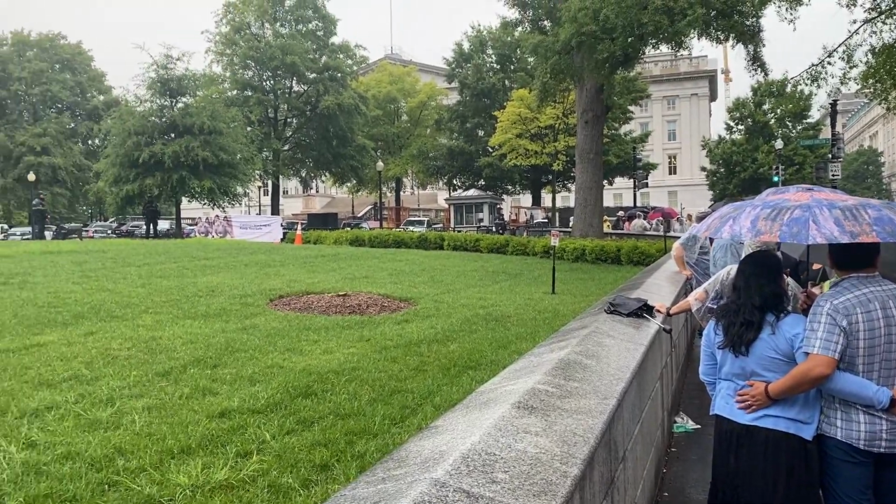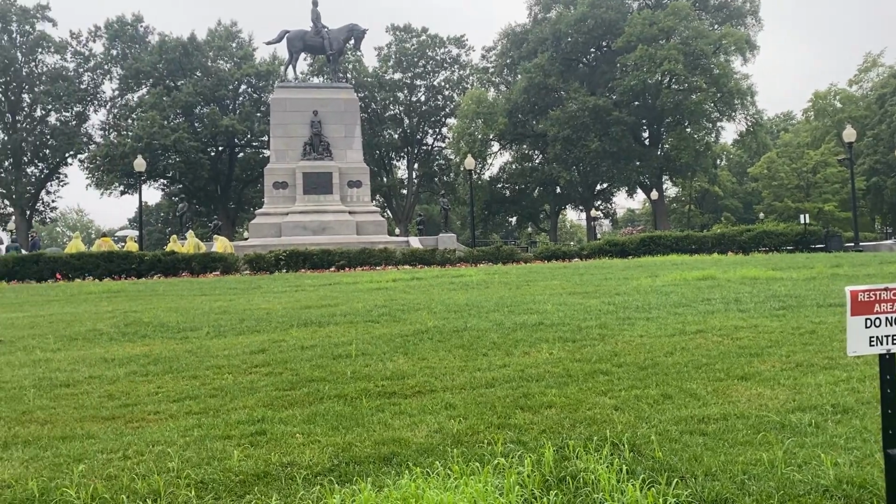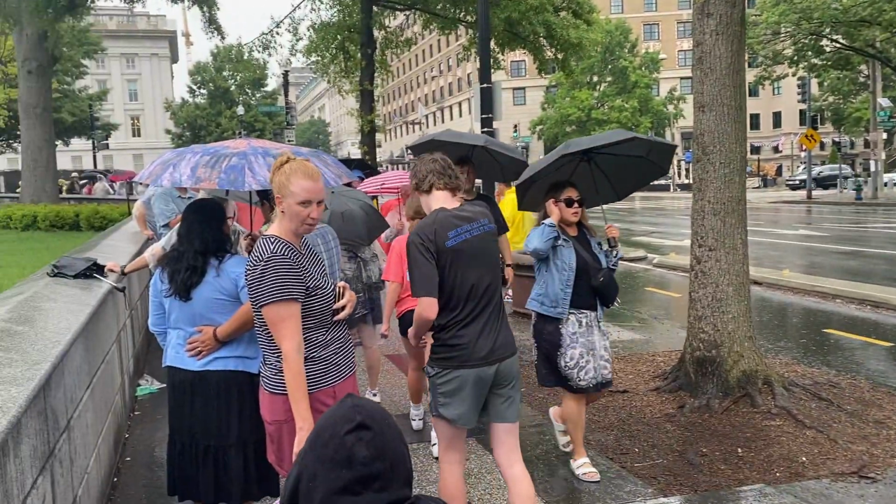So the line's not too long to get through security, and then we're going to go over this way and follow the line over there. You actually meet sort of south of the White House. The White House Visitor Center is right over there, and then the line just starts here. I'll be right back.